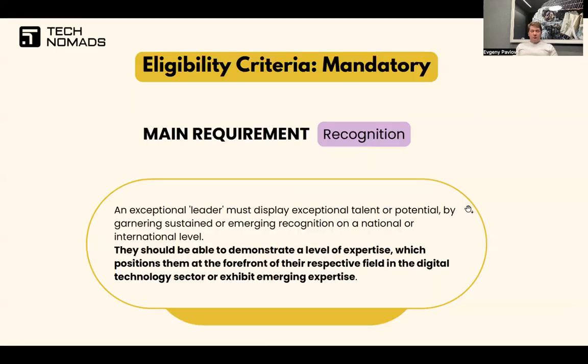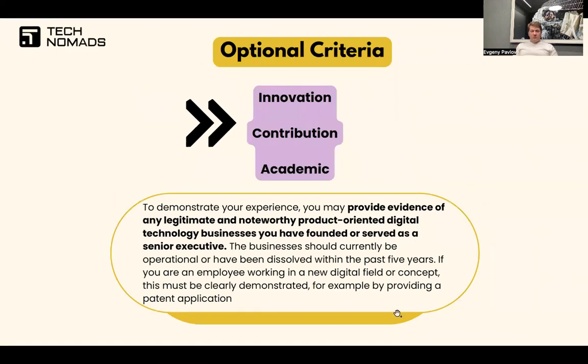And if we're talking about optional criteria, there are 3 optional criteria. So we can choose innovation, contribution, or academic. To demonstrate experience, you might provide evidence for one of them, where you have contributed to a project or product, where you have innovation in it, artificial intelligence, coding, a proven GitHub account, or academic if you have a PhD and you're a researcher at a university at the same time. These 3 optional criteria could apply at the same time, but you can select one.